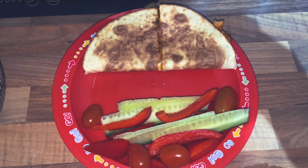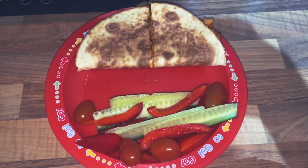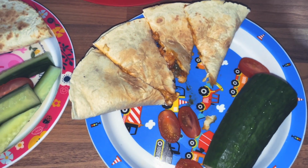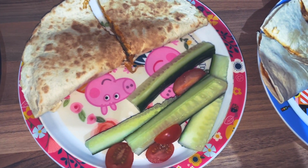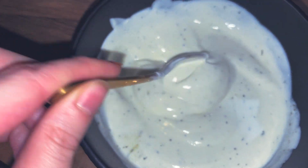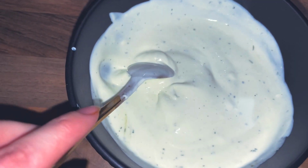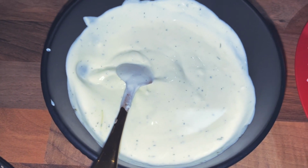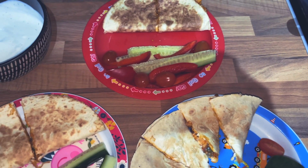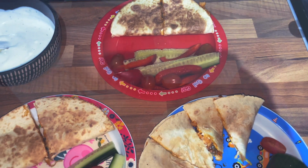This is Ellie. Ellie's got her quesadillas, and then she has the tomatoes, peppers, and cucumber, and then the others have the same, just no peppers because they don't like the pepper. And then also got a garlic and herbs dip in a sour cream sauce, so that's for their salad and to dip their wraps in. So let's see what they think. They have it all the time, so I already know they like it, but still.